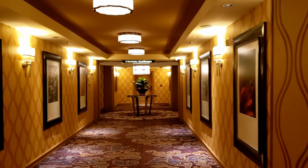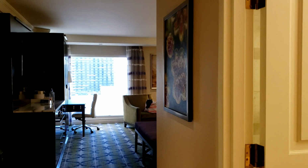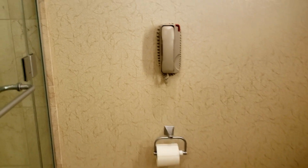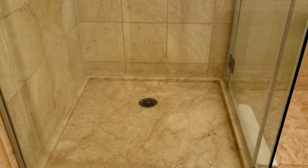At Bellagio. We're on the 18th floor, room 18084. So as you walk in, to your right, you have the bathroom. It's a pretty big, spacious bathroom. Got your phone. A very big shower. It was very roomy.